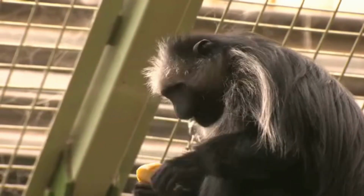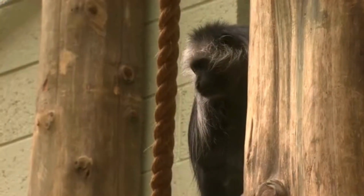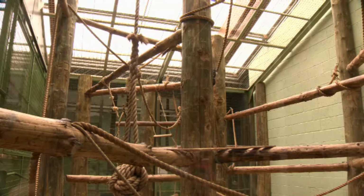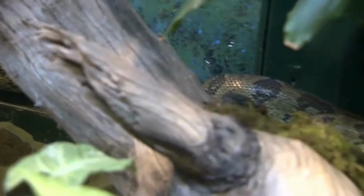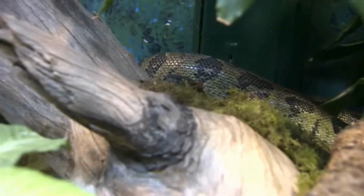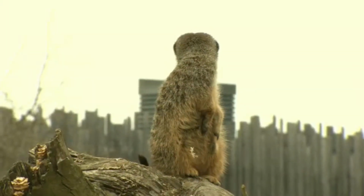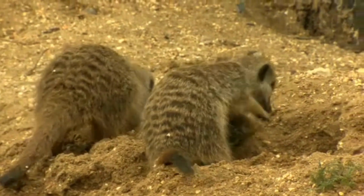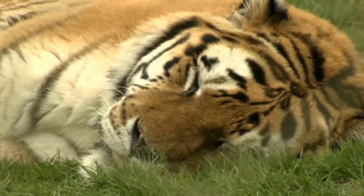What's that? It's a monkey. Monkeys live in trees. He lives in a zoo. Look, there's a snake. He's hiding. Meerkats live in holes in the ground. They live together. They're so cute. Animals are great.